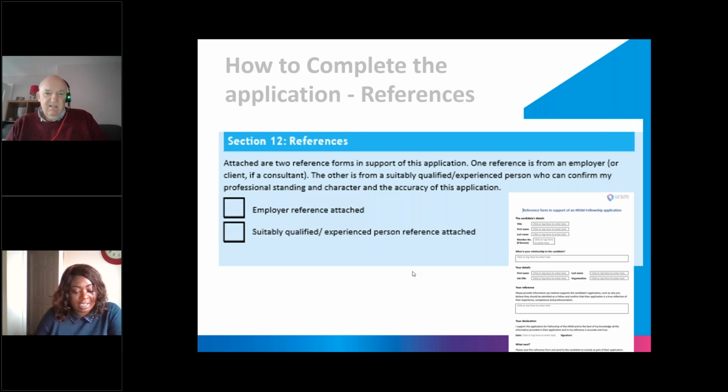The other ideally from a current IIRSM fellow or equivalent. If you don't know an IIRSM fellow, it can be someone who is equally qualified to provide that reference, and each reference should be dated within the last 12 months. Anything to add on references here?